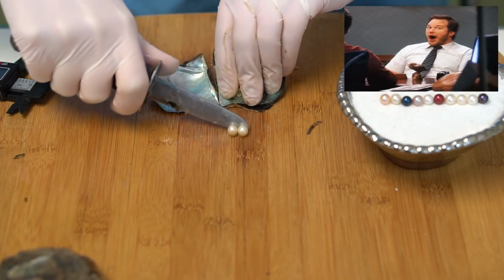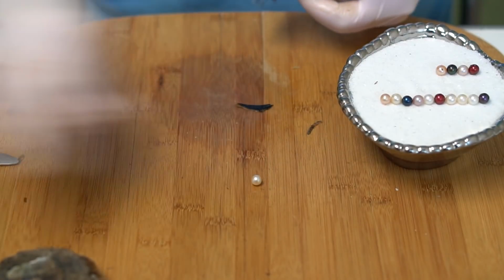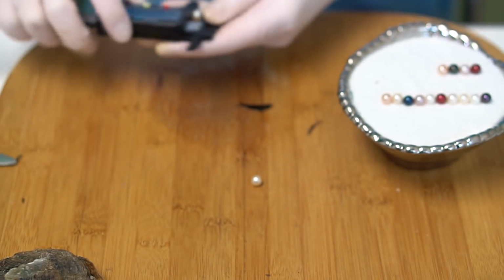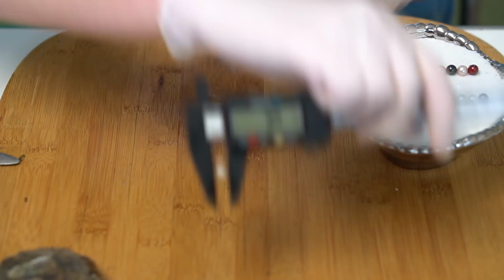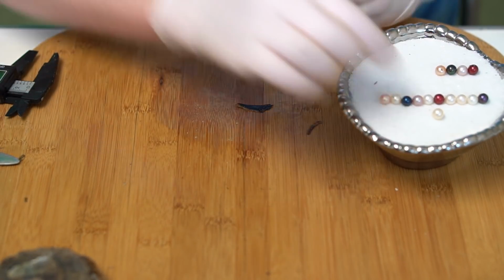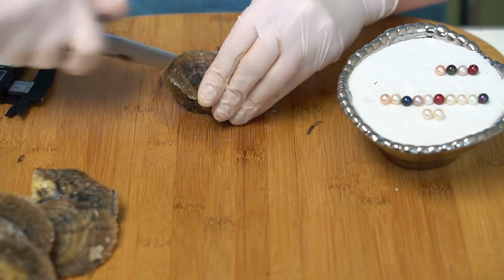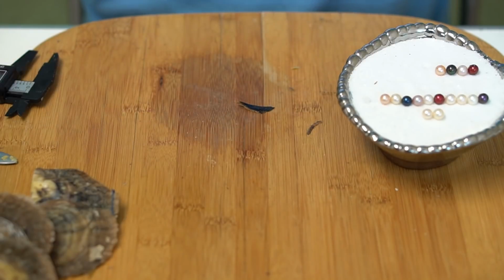7.3. Ooh, we got twins. Kind of creamy white twins. So this one is 7.5. A little bit bigger, I think, than this one. Now we have a 7.0. Really similar in color, a little bigger on that first one though. And a third cranberry, wow.